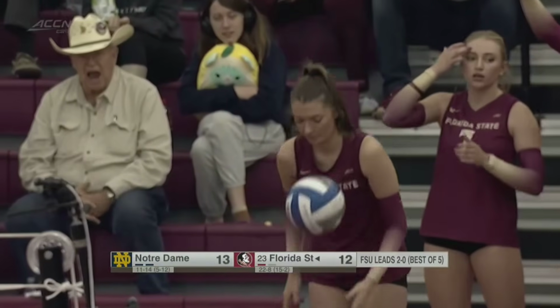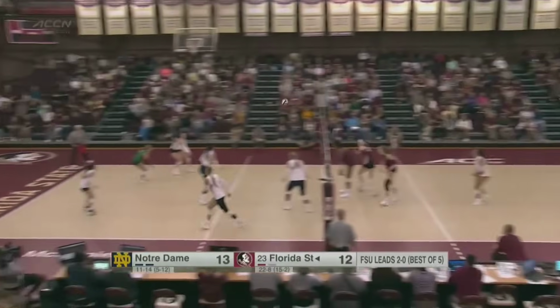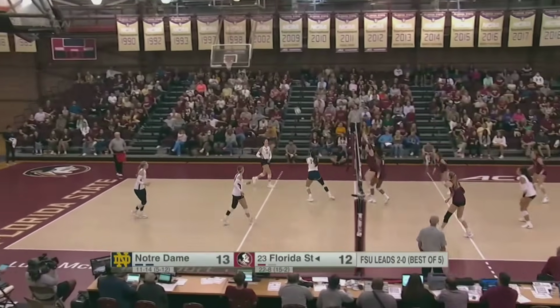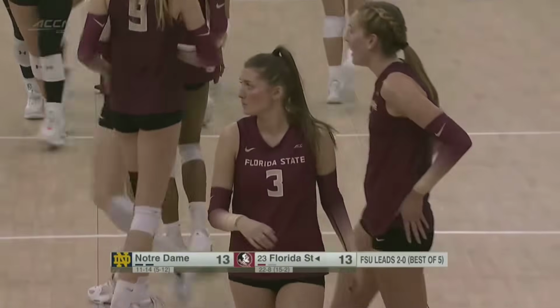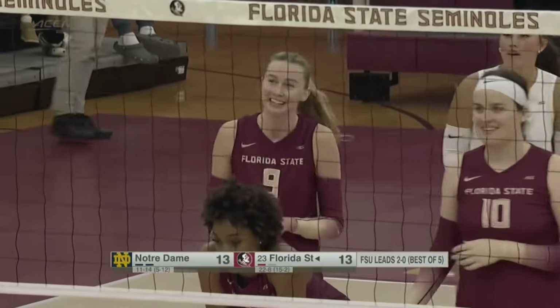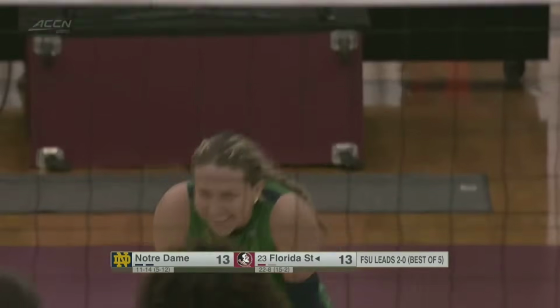Only one ace to counter that by Hattie Monson. Droskovic looking for an ace of her own. Monson says no, ma'am. She played it up ahead to Tarnoff, who could not advance it over the net herself. But an all-out effort by Hattie Monson once again. Yeah, excellent pursuit for that ball. Just played it a little too tight to the net.